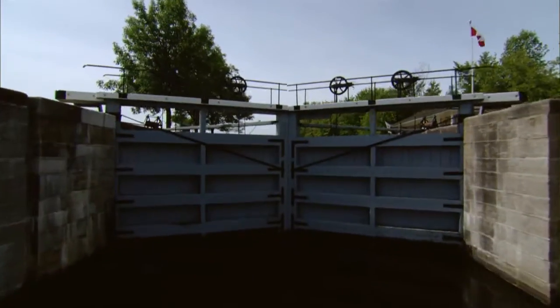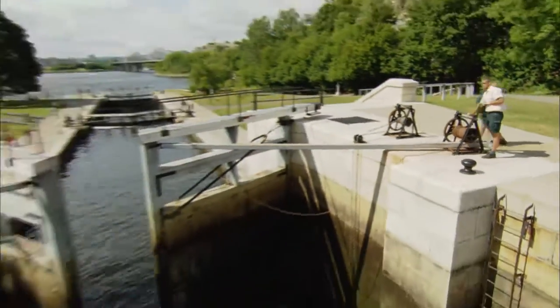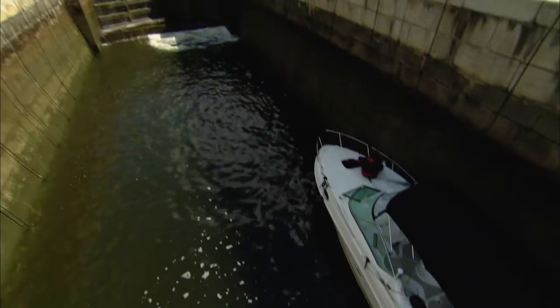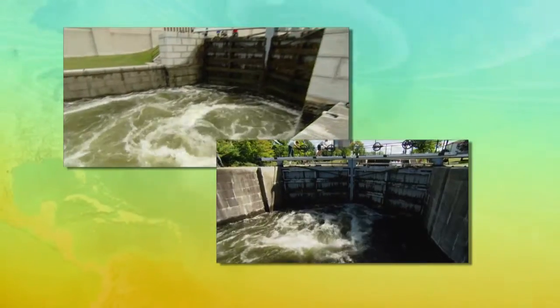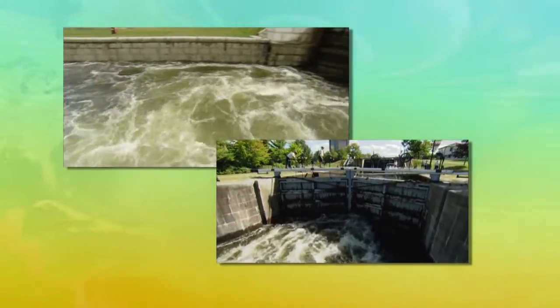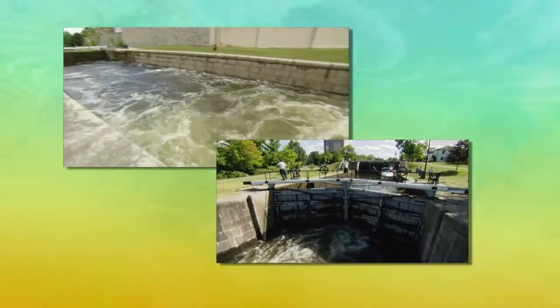A lock is really just a series of tanks. The boat drives in and the lock is closed. Then, you either let water in or let water out from the other lock so that the boat rises up or drops down. That's a lot easier than portaging a canoe around a set of rapids. You can say that again, brother.